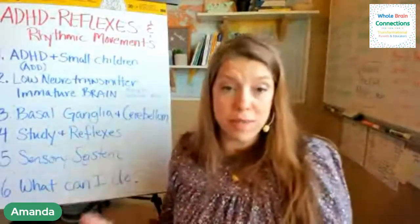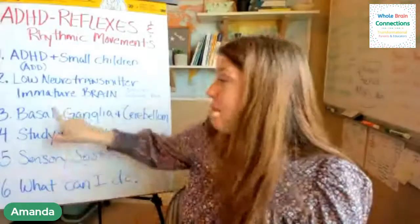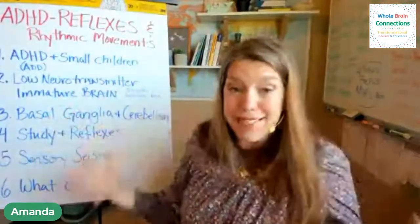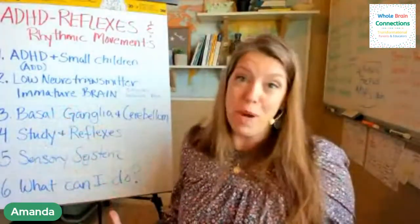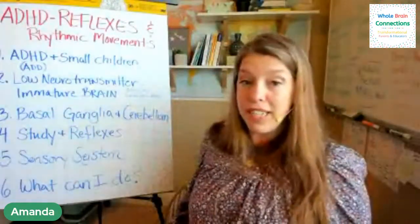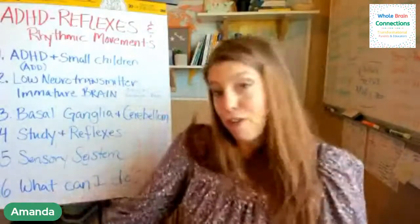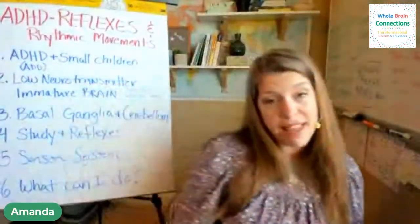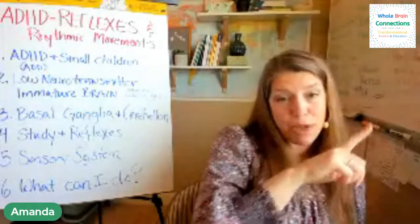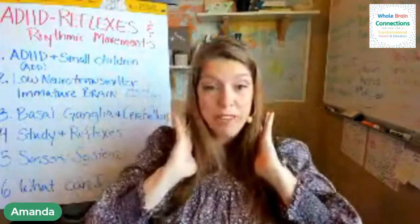So as these reflexes are integrated, the basal ganglia becomes basically the one in charge of the body. And so it has the natural postural reflexes that are unconscious, that keep us straight, that help us catch our fall if we fall. It also keeps our eyes parallel with the ground so that when we bend this way, do you see how our head automatically moves to keep our eyes parallel?